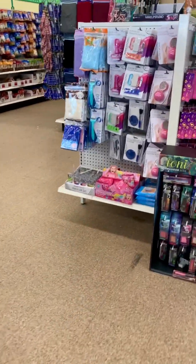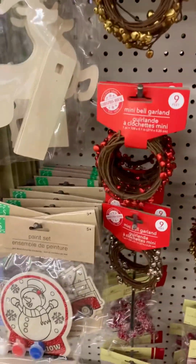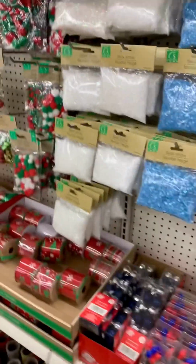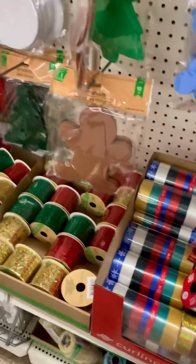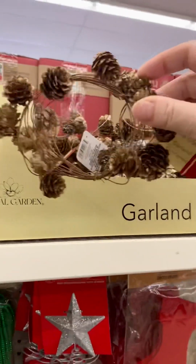Okay, let's see what else we got. Mermaid. What are these? Shapes. Oh yeah. Mini bell girl. Yeah, I like these. This one. These are the bells? They don't have red. So snow, pom poms, ribbons. Maybe I could get one of these. Shapes, bells. Oh, look at these pine cones.